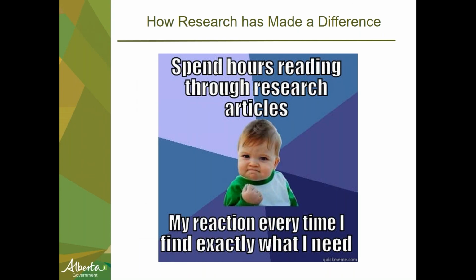This actually is my final slide. It went quite a lot quicker than I had anticipated, so we'll have some time for some questions if there are any. I just thought this was a cute meme, spending hours reading through research articles, and my reaction every time I find exactly what I need.